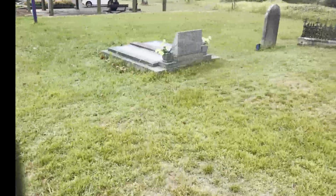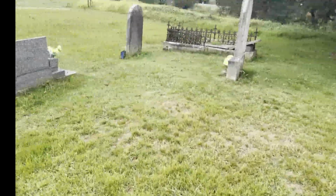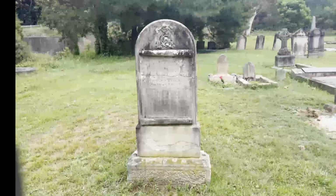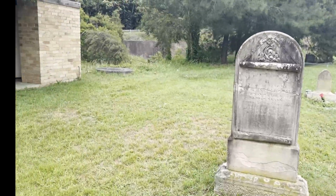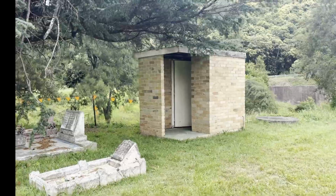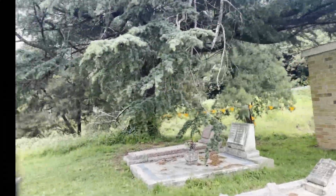So now we'll just take a little toddle over to this side. There you can see another wrought iron fence around a grave and more symbols on the gravestones there. And a 1960s toilet block in Australia, if you want to know what that looks like.